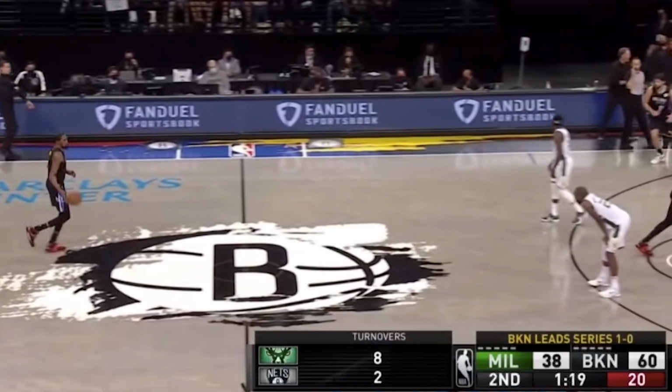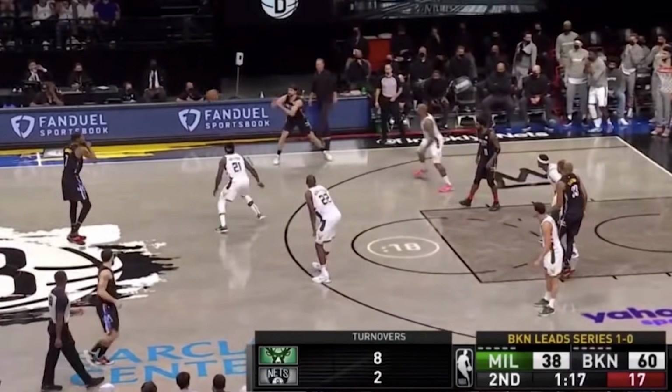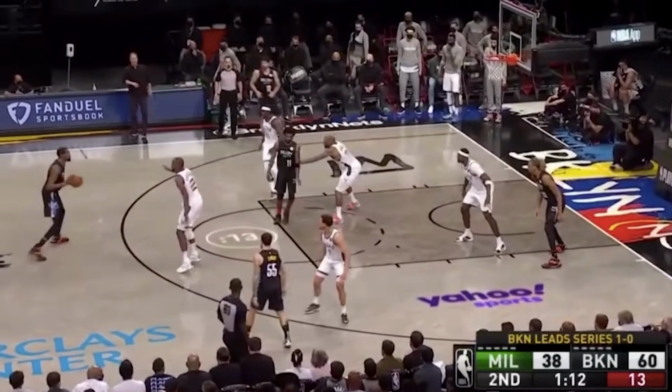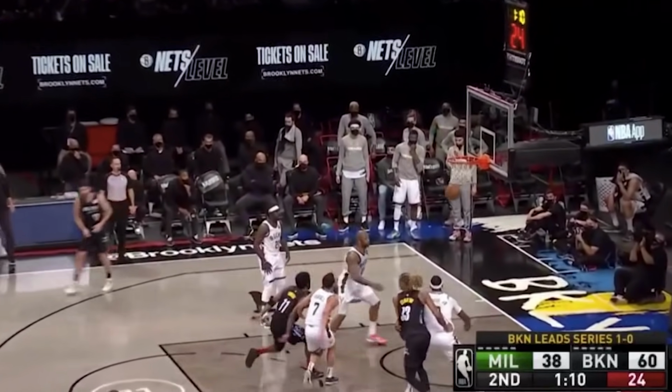More of the zone from the Bucks. Here the Nets pass the ball around, and once it gets to Mike James, he gets closed out by Bryn Forbes. Khris Middleton comes over as well, but just one extra pass to KD, and this is too much space.